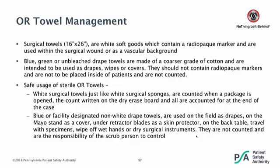So I just have one slide on towel management, because these also are retained. I'll refresh your memory that OR towels come in 2 versions. There are surgical towels, which are white. We want them in white, and they contain a radio-opaque marker. They have them in other colors, but you only want to buy white surgical towels with a radio-opaque marker. These are the towels that, if a surgeon wants to use something intracorporeally, they would have a package open. You count the package right on the dry erase board, and you count these.